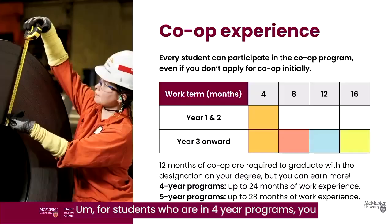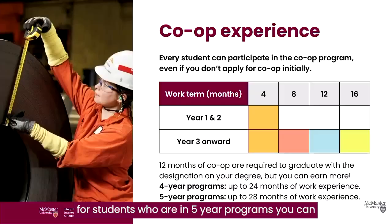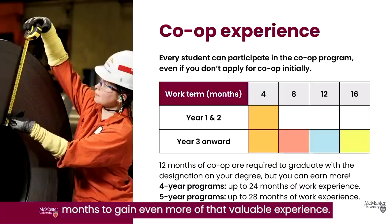For students who are in 4-year programs, you can do up to 24 months of work experience, so those would be our HESI students. And for students who are in 5-year programs, you can do up to 28 months of co-op. So in order to get the co-op designation on your degree, you have to do a minimum of 12 months, but you can do up to 24 or 28 months to gain even more of that valuable experience.